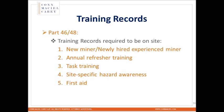So that's an important element of the task training that I see far too many people maybe skipping over, because they had someone working with an experienced miner who was showing them how to do a specific task and did so for a number of days or a day or a number of hours in that day. However, which would be more than sufficient to cover task training. However, we fail to record it.